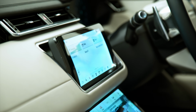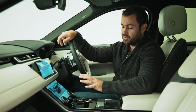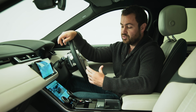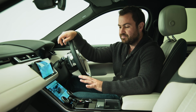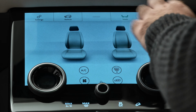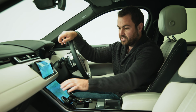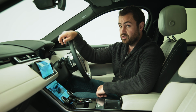Two huge touchscreens dominate the center console, and at first it's actually a bit intimidating. Range Rover wants this to represent a new way of interacting with your car, but it's a little bit fussy. I think in some instances a button could have just done where all these touchscreen thingies are. That said, it is pretty damn cool though.